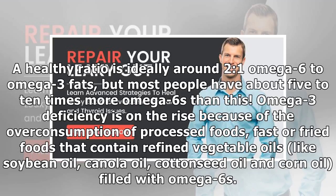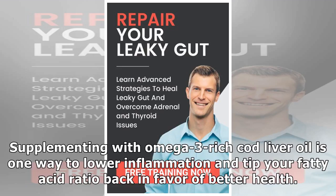Omega-3 deficiency is on the rise because of the overconsumption of processed foods, fast or fried foods that contain refined vegetable oils, like soybean oil, canola oil, cottonseed oil and corn oil, filled with omega-6s. Supplementing with omega-3-rich cod liver oil is one way to lower inflammation and tip your fatty acid ratio back in favor of better health.